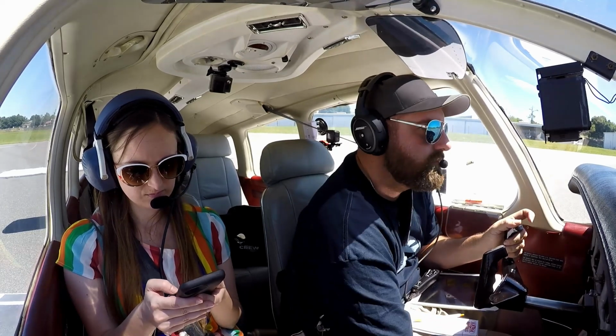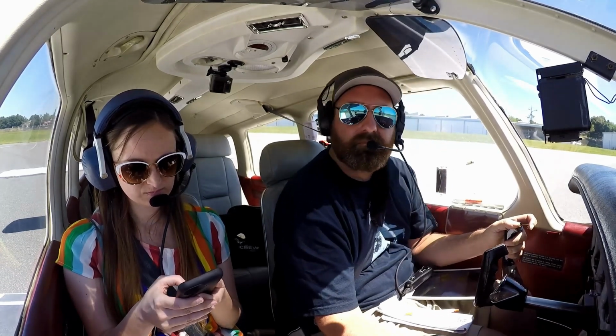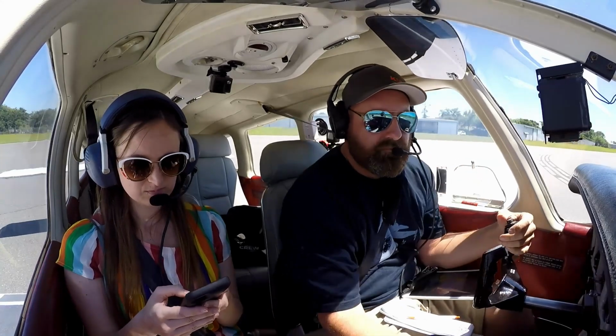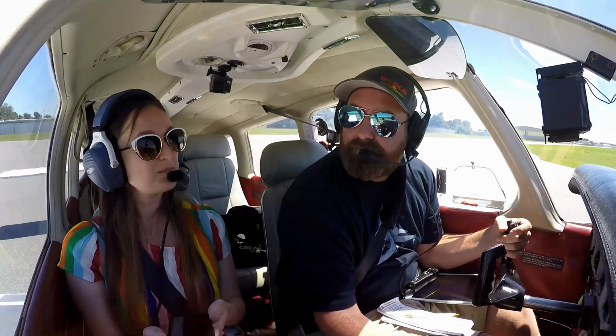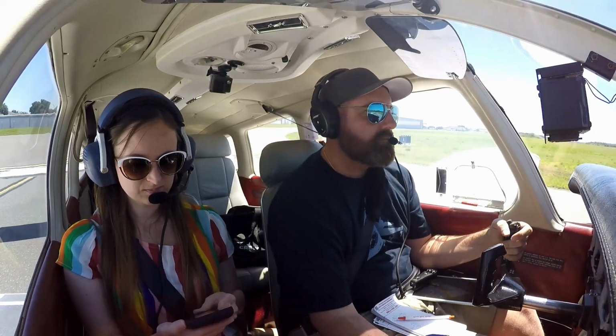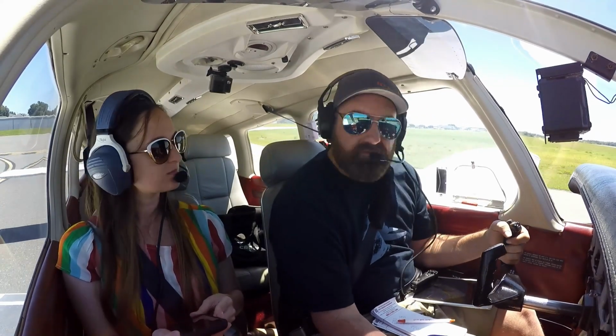Cessna 55 Delta, where are you parking? We'd like to do one more time around the pattern with the Tango, and then we'll be off to the east. 55 Delta, turn left on the Alpha, taxi back to runway 13. Left on Alpha, back to 13, 55 Delta.